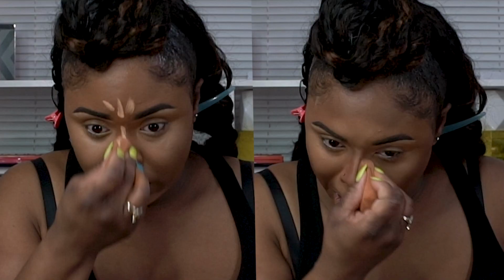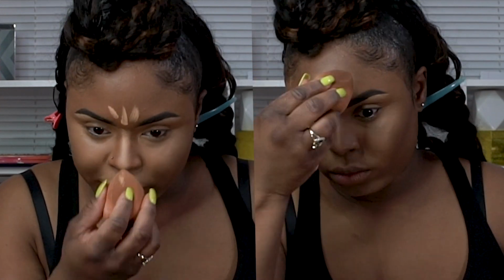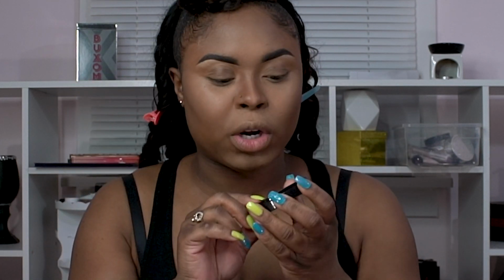And this sponge is amazing, okay? I'm not even going to lie. Like I said, it's nice and soft, and being that it's cut out with the angles and stuff, it's making it very easy to blend. So this sponge, yeah. For setting my highlight, I'm gonna use my Laura Mercier translucent setting powder. And then for the contour areas, I'm gonna go in with my NYX matte bronzer. So let me just go ahead and apply that, and then we're moving to the next step.